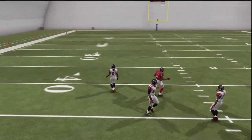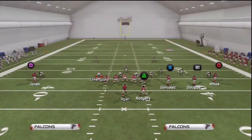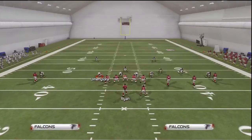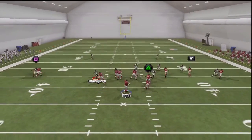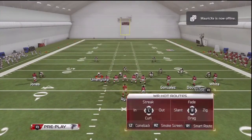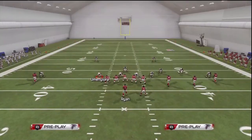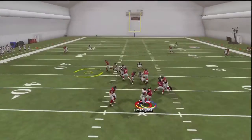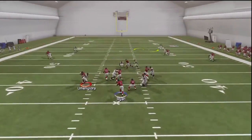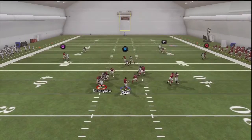And hope for a better throw than that. There you go. But it didn't quite get it. There you go. We gotta hang on to it. That I go to if I don't like what the choice read is doing, or I'll hit Douglas on that post or in cut. He'll do one of the two. Like so.